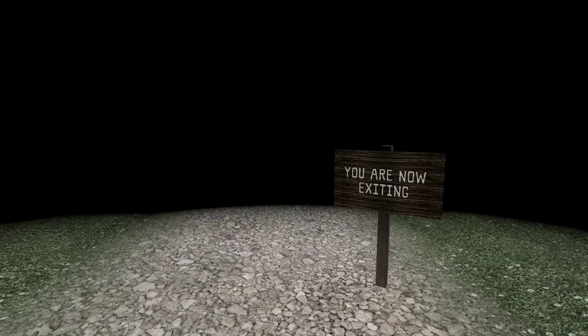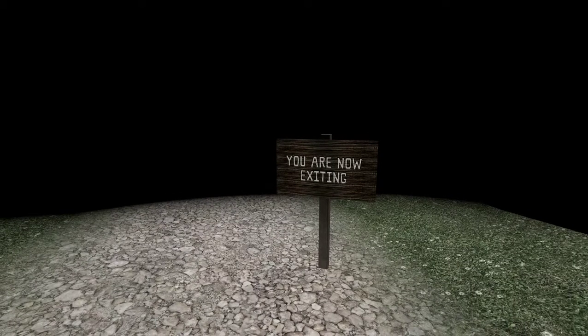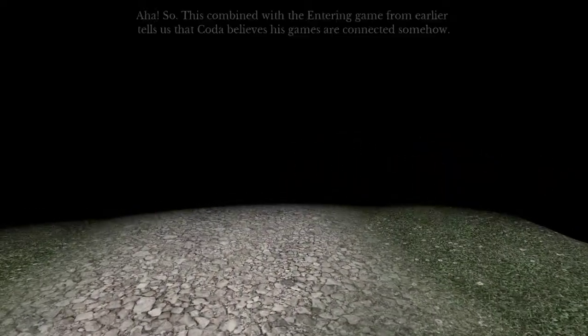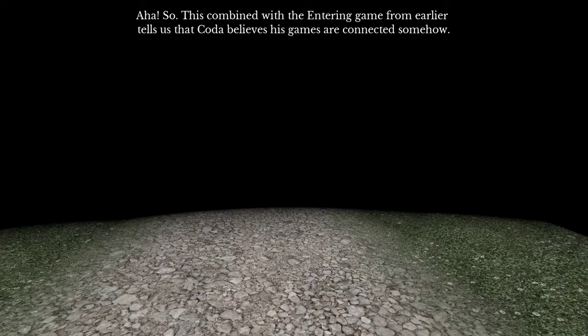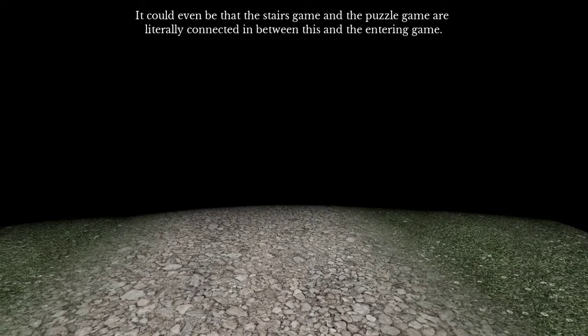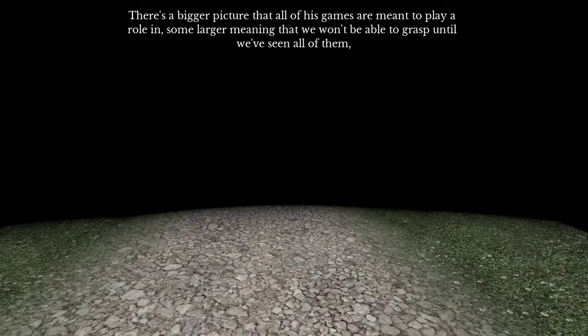So the last couple of games we've had when it said you and I are entering, they were very creative in two different aspects, but both of them kind of... So, this, combined with the entering game from earlier, tells us that Coda believes his games are connected somehow. It could even be that the Stairs game and the puzzle game are literally connected in between this and the entering game. There's a bigger picture that all of his games are meant to play a role in, some larger meaning that we won't be able to grasp until we've seen all of them. And once we have, we can step back and start to understand what exactly that bigger picture is.